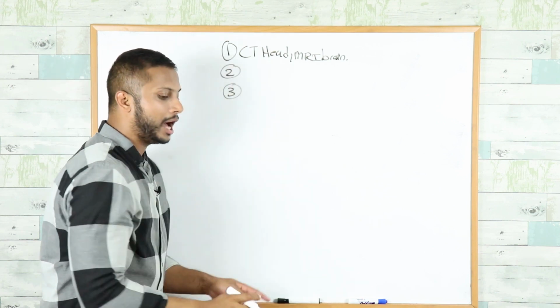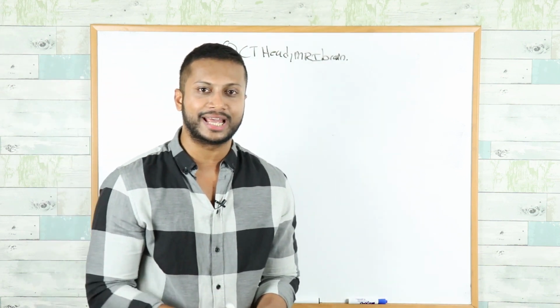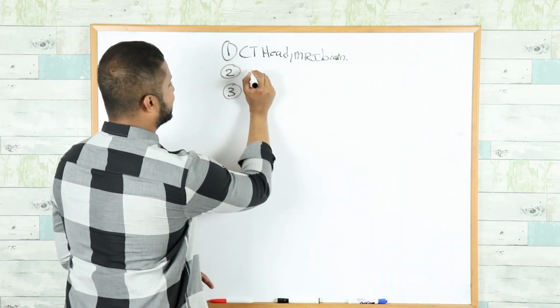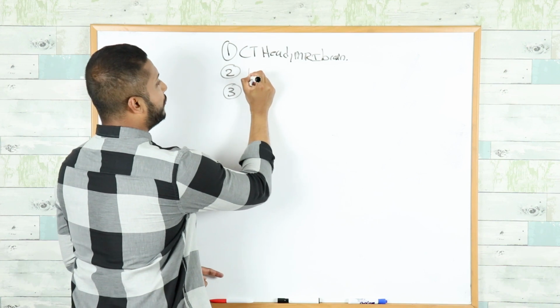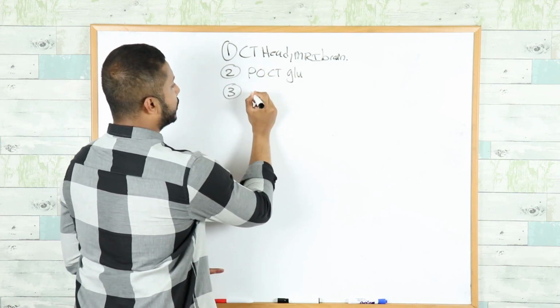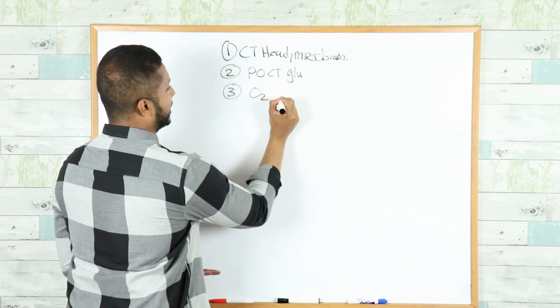Number 2 and 3 are basic tests, but you must get them initially. The basic tests that I'm talking about are a finger stick, a POCT glucose level, and number 3 is going to be your oxygen saturation.